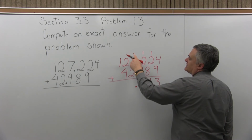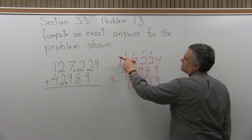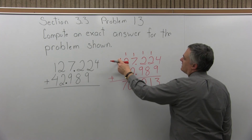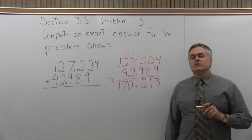1 plus 7 is 8. 8 plus 2 is 10. For 10, put 0, carry the 1. 1 plus 2 is 3. 3 plus 4 is 7. There's nothing to carry. Then 1 plus nothing under it is just 1. So we have a final answer of 170.213.